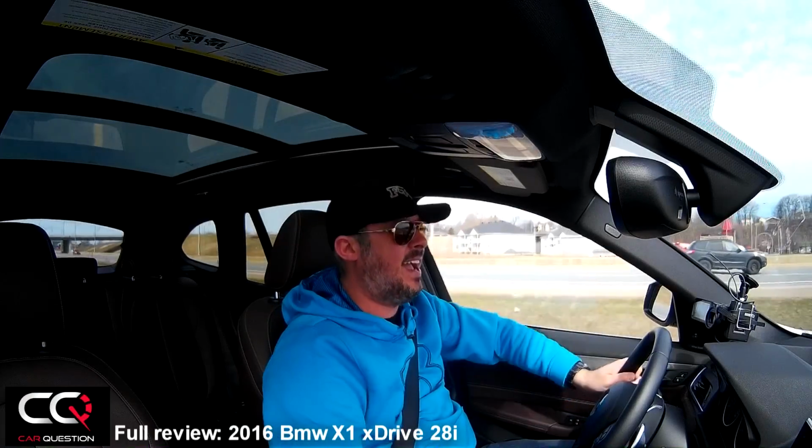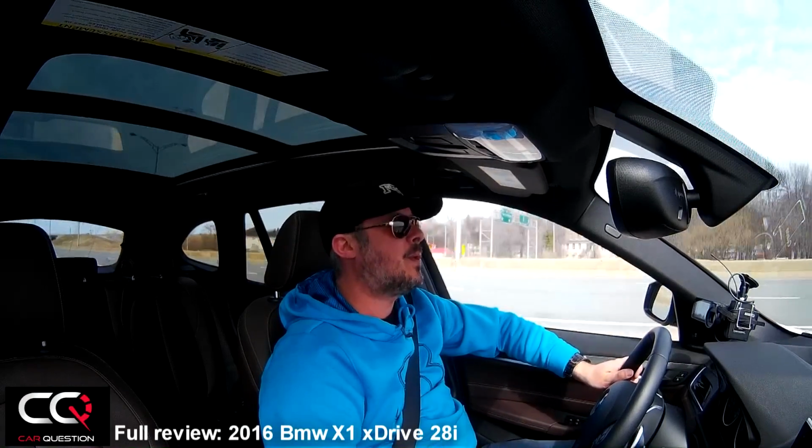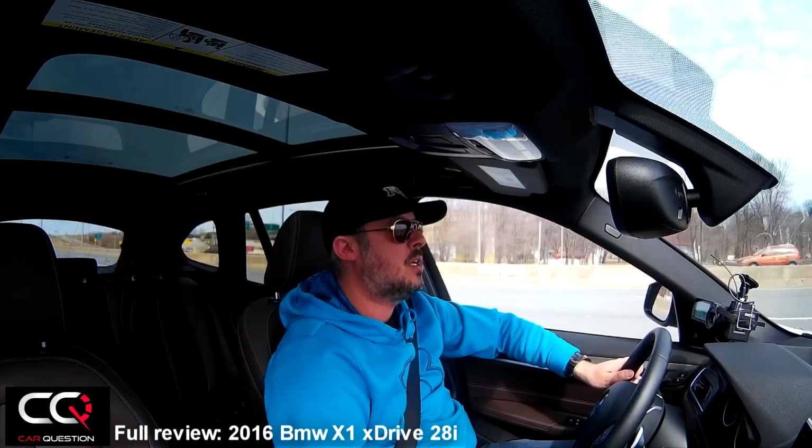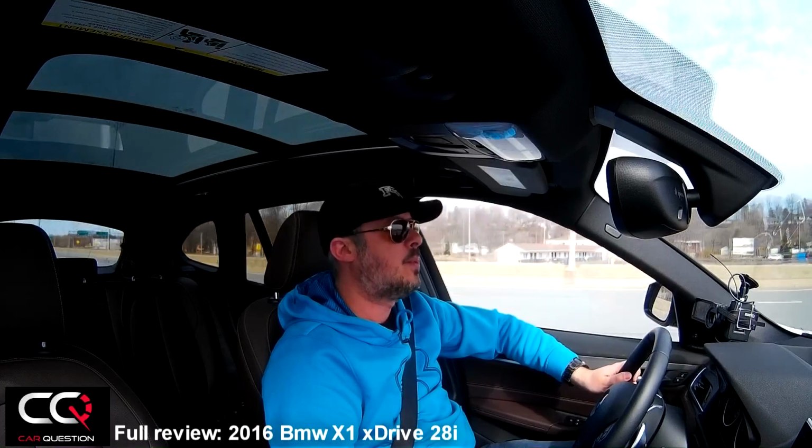Exhaust popping. Well, still, I was impressed how it went over the hill with such ease. There you go, just a snap of the fingers and it was passed.